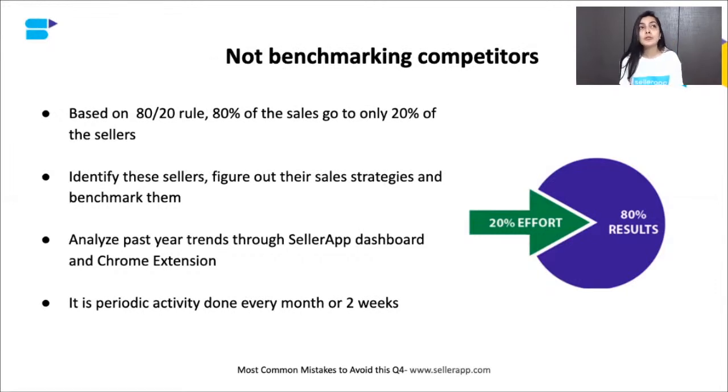It goes up to past 2 years. So you can definitely use this. You can also especially look at their last quarter four sales and identify these top 20% of sellers. If you're already in the top 20%, then good for you. But if you aren't, it is essential that you benchmark them. And it's also not a one-time activity. You need to do this periodically, every 2 weeks or a month, so that you are updated on the changes that they make, especially towards the end of quarter 3.